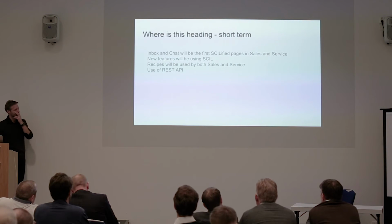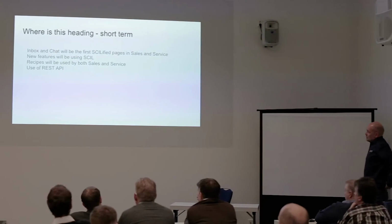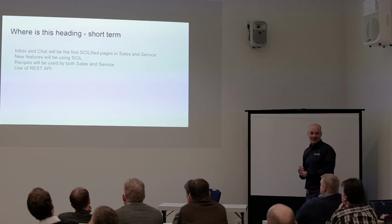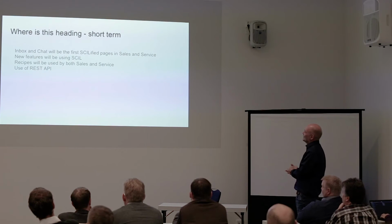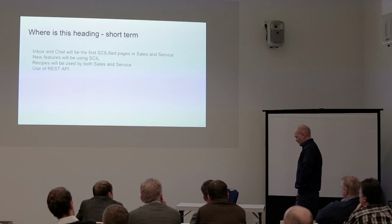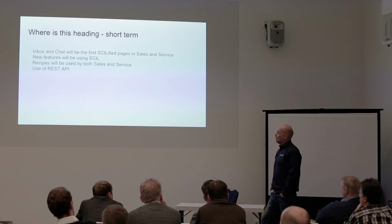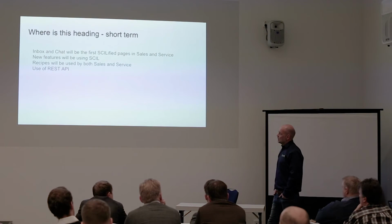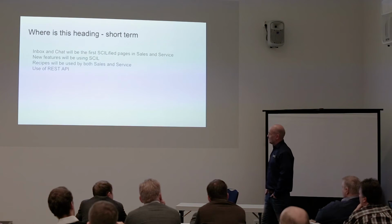So the first part we're going to use Skill in is the new inbox. New inbox, chat. Inbox for the sales and chat for the service. That will be the first big test for the Skill project. And all new features we will use Skill to develop. After a while, we'll have a lot of recipes that we'll be able to share between sales and service. Which parts of the client are going to be skillified is still unknown, but we'll see.